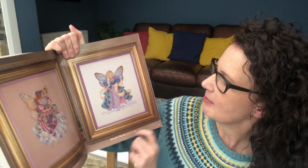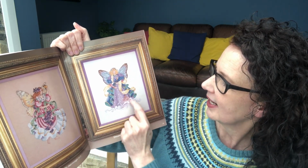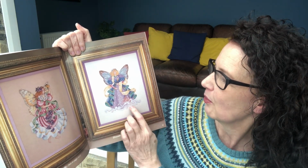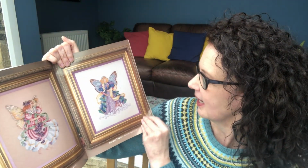We've got the Dream Fairy. Again, this one is so lovely with the star details. She's got star details around her. There's a little castle here in the clouds. And I thought that one would be really lovely on a blue. Yeah, really sweet.